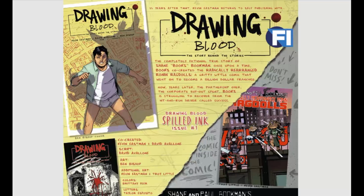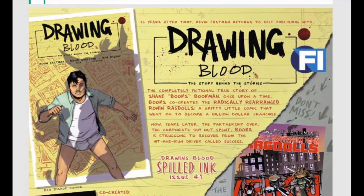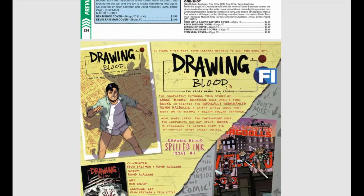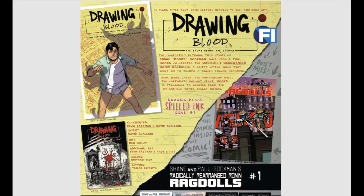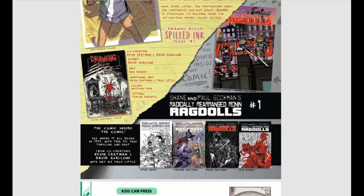Now, if you didn't know, Kevin Eastman actually does not own the rights to the Turtles at all anymore. They're actually completely owned by Mirage Studios, so I believe this really happened to him. And it looks like it's going to be a great read. 35 years after Teenage Mutant Ninja Turtles, Kevin Eastman returns to self-publishing. It sounds like it's going to be a great, great story. Now, this is Drawing Blood, Spilt Ink #1 that is coming out.